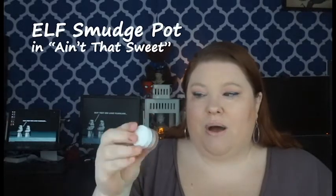Number 9 is something that I'm actually very sad about, because before I used to test all these primers, I used to use this almost exclusively, and that's the e.l.f. Smudge Pot. I have it in Ain't That Sweet, and it is a great eyeshadow base, but I do not recommend using it as a primer because, again, it will crease pretty badly and wear off throughout the day. But if you use a primer and then put this on top of it, it actually works a lot better.